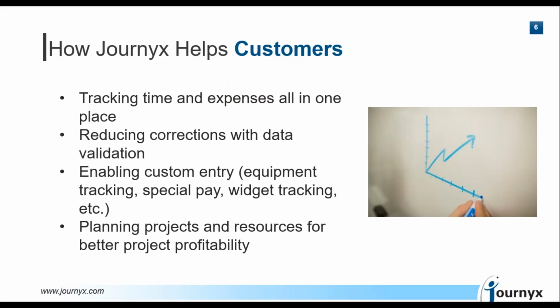So I'll talk to you a little bit about how we can actually help customers that need to track time and expenses and integrate that into GP and maybe some other business systems. So whether people are doing things on paper or Excel right now, or even some of the GP solutions, like older ones like Business Portal, or even some of the self-service tools, there's not really a real simple and easy way to collect all of your data in one place. So when you need to track time and expenses in one area, instead of having to hop back and forth to different areas, Journyx really helps you do that.